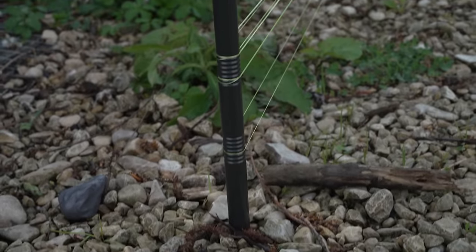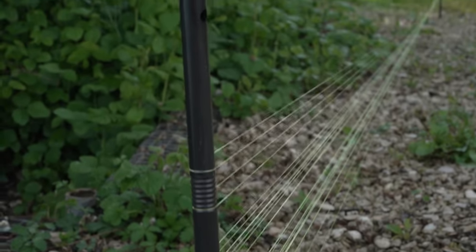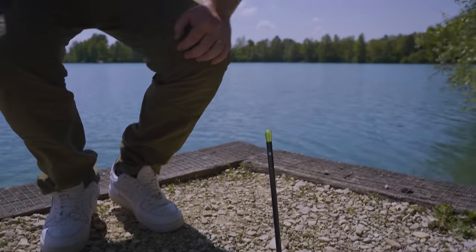Do check though with every commercial lake that you come to in Europe, because the rules vary. However, here you need to bring your scales and you need to bring some distance sticks. Distance sticks you need to bring, quarter distance sticks. Little isotope in there can help you see them in the night time if need be.